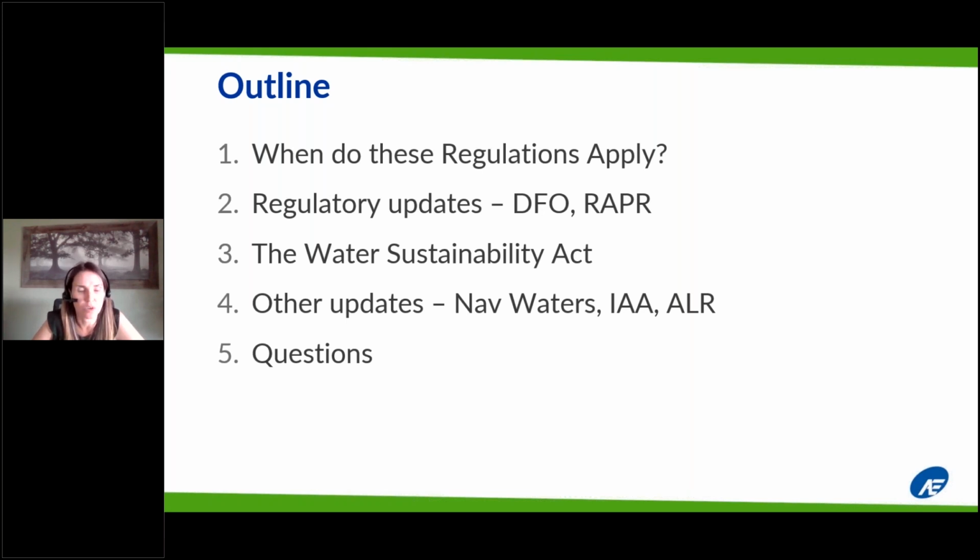Attendees from the other provinces, and I think we might have an attendee from Saskatchewan as well, you'll have similar regulations, just slight differences. So we'll talk about those at the end. And then we'll talk about some other updates. There's updates to the Navigable Waters Act, the Impact Assessment Act. Those are both federal. Also, again, provincial updates to the Agricultural Land Reserve. So regulations here in BC, again, just touch briefly on those. And then we'll talk about some questions.